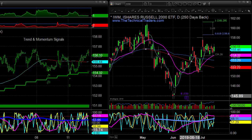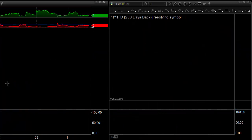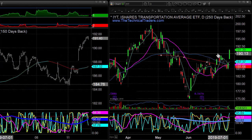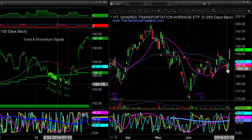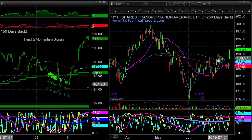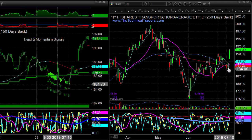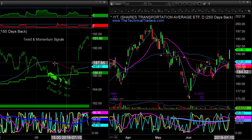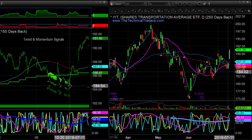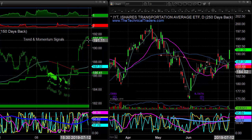Now, if we take a look over at some of the other markets, IYT, both IYT and the Russell 2000, I mentioned a couple times last week that they've been pulling back. They've been underperforming the market substantially, but they were really still set up in a short-term bullish price action. You can see here on the left-hand chart, it dipped down into an oversold territory and it had a very strong rally the last two trading sessions.